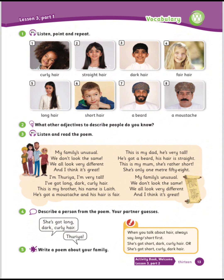Exercise number 3. Listen and read the poem. Listen carefully. My family is unusual. We don't look the same. We all look very different. And I think it's great. I'm Thuraya. I'm very tall. I've got long, dark, curly hair. This is my brother. His name is Laith. He's got a mustache and his hair is fair. This is my dad. He's very tall. He's got a beard. His hair is straight. This is my mom. She's rather short. She's only 1.58 meters. My family is unusual. We don't look the same. We all look very different, and I think it's great.